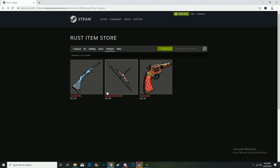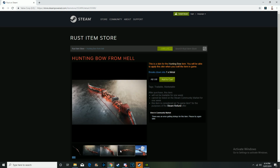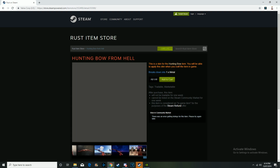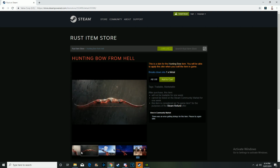Alright, moving over guys, we have the Hunting Bow from Hell. This is starting off at $5.60. Obviously this is from the From Hell set. I'm personally not a fan of this bow skin at all. I think it looks pretty bad, to be honest. Just looking at it, it looks really low resolution. I'm sure that's just because the skin was compressed and it's not the actual person that designed the skin's fault, but in my opinion, I'm not a massive fan.